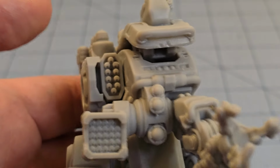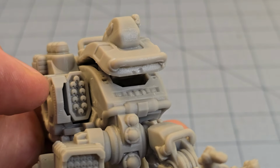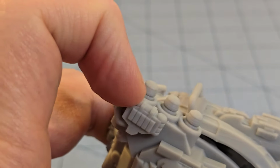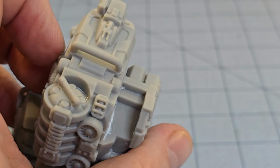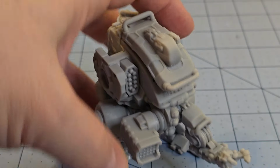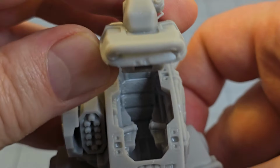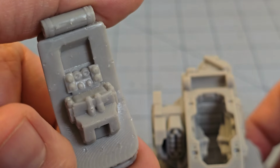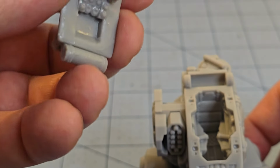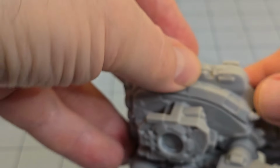We've got a missile launcher there. We've got this front little missile launcher as well, rocket pods. We've got this grenade launcher right here. That is another hard point on the back you can attach stuff to. And much like all of the infantry, if you wanted to pop the top, you've got the full cockpit in there. And not to be outdone, you've got the ceiling, which I really don't care about, but I know some people are really into painting all that stuff, because I'm going to glue mine down.